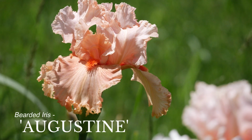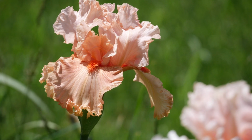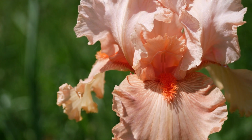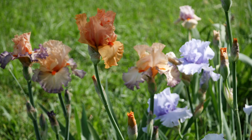Augustine was another favorite here in my yard. It again is a peachy pink color. I have a soft spot for it. I can't help it. I'm just drawn immediately to peachy pink colors. There's really nothing I can do. I'm sorry, but I'm not sorry. I love them so much.